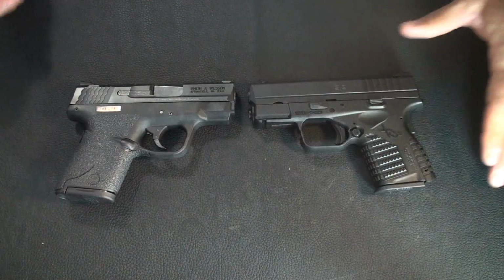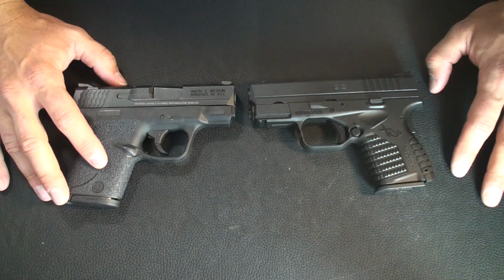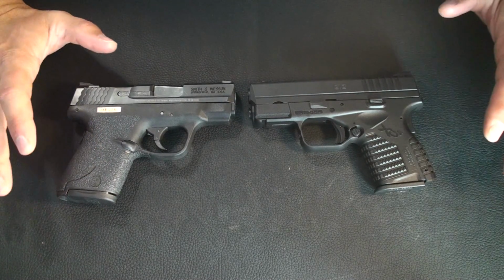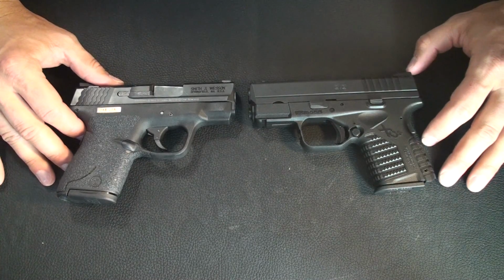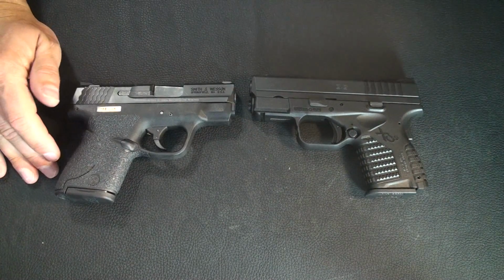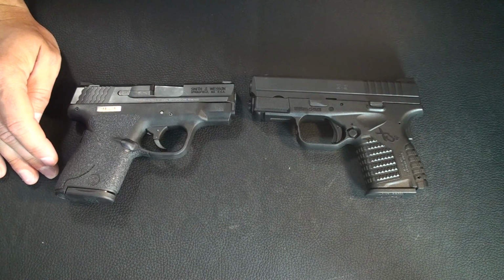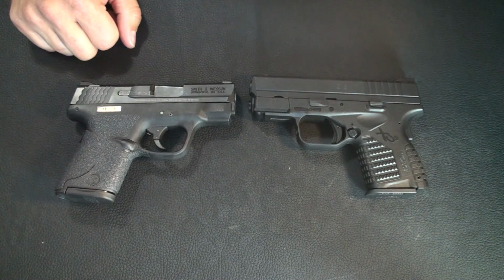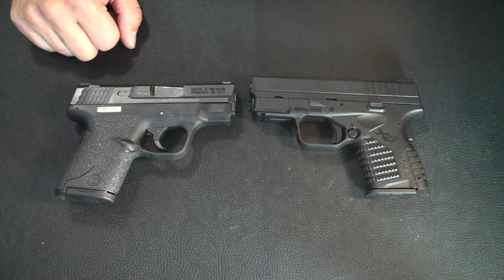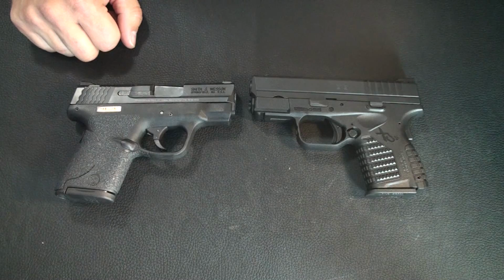A couple of the other things that I've heard people mention: the Shield had a trigger recall where they were having problems with some of the triggers, and I've heard there were a couple early reliability issues with the XDS, but I haven't had problems with either one of these guns. They work great. I never had a misfire, never had anything happen to either one of them. It would cause me to hesitate when I'm grabbing a gun that will possibly save my life.